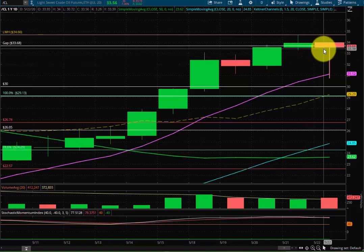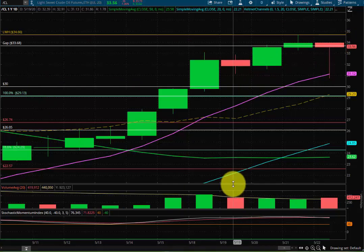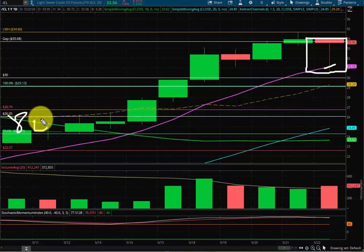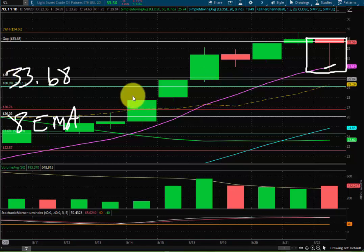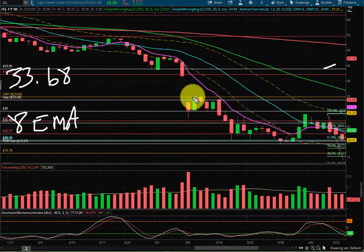So crude oil, easy read going into next week, in the sense that we have this massive candlestick, and I'll show you the volume a little bit more here too. We have this massive candlestick from Friday, which came down to the 8 EMA. So we already know where the big support is. It's the same thing with the markets. Short-term support at the 8 EMA, and then we could not hold above 33.68, which if we roll this oil chart back, you can see that 33.68 is resistance from here and here. Held us down a good bit. So 33.68 to 34.66 is the big resistance zone next week.